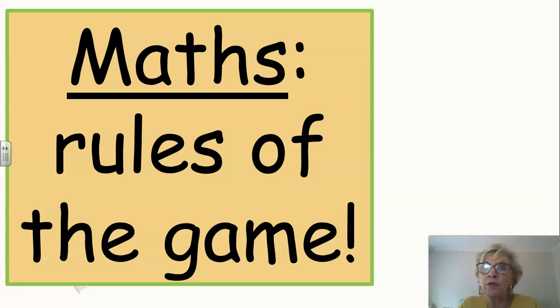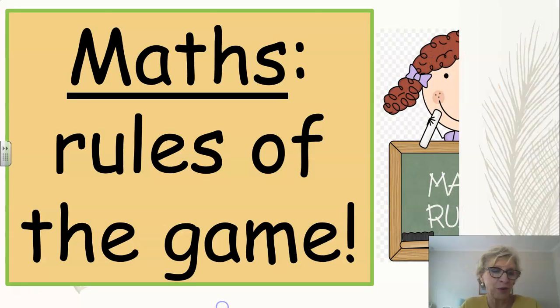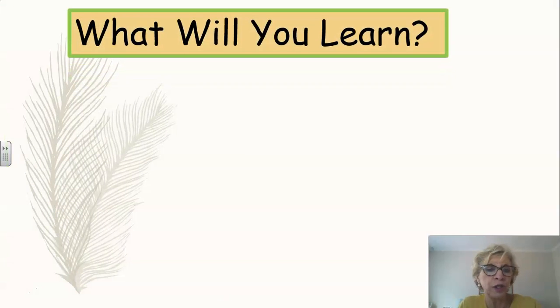And there are lots of rules here that I'm not going to be covering, grade 3s. I'm just going to take a select few for this time, and then in some lessons down the way, I will add to this maths lesson and build on it. So, maths rules. Yes, you thought there weren't rules? Yes, there are. What will you learn today?